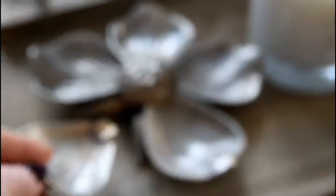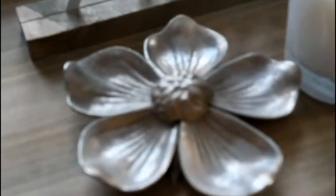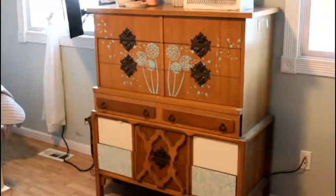So you never know what you're going to find. That's what it looks like. Those are the little feet underneath it when you take all the leaves off. How awesome is that? Now we're in my bedroom.